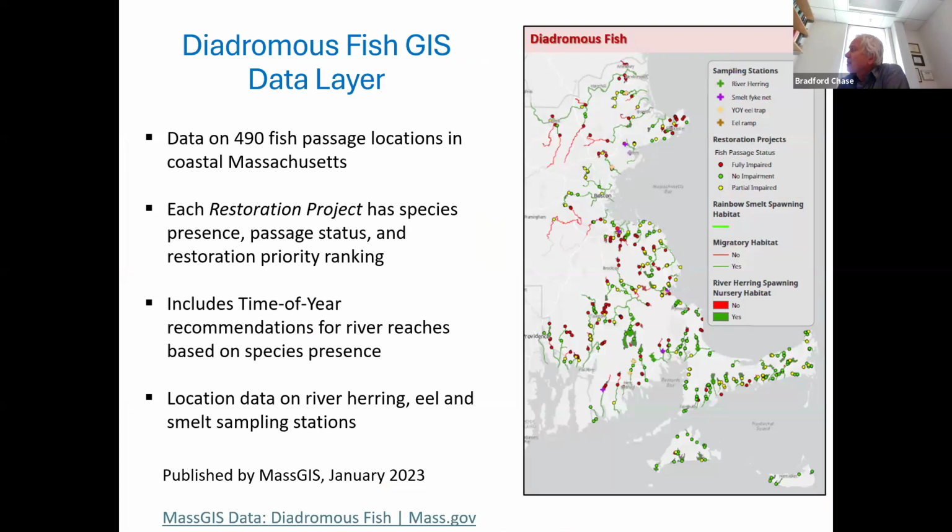I do want to highlight a recent achievement that came through the project, and this is the creation of a diadromous fish GIS data layer. And what this has is information on all the fish runs in Massachusetts in terms of species presence, sampling locations, some spawning locations for river herring and smelt. And it's very valuable to look at different restoration projects, the potential of these projects, and how people plan for executing these projects. This was put together last year with a lot of help from Kate Frew, as well as Kevin Robichaud with the department's GIS data layer.